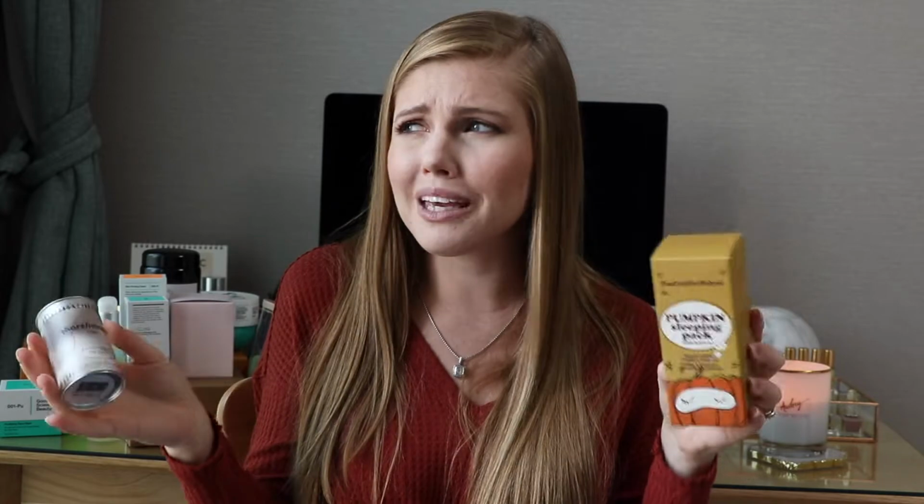I picked up the pumpkin sleeping pack. This uses pumpkin enzymes, which, if you've used the Peter Thomas Roth pumpkin enzyme mask or whatever it's called, this is going to be very, very similar, but in a sleeping pack or mask type of form. It's much more gentle. It's not abrasive or tough on the skin, but it does use pumpkin enzymes to essentially chew off all of the dead skin cells while you sleep, and you're supposed to wake up with refreshed, bright, and moisturized skin.